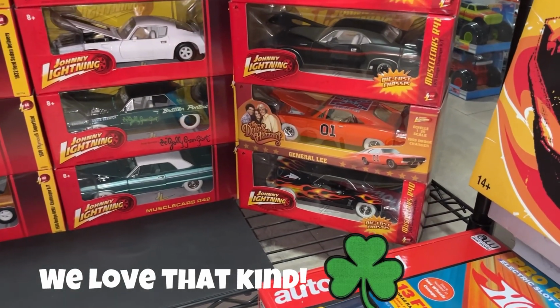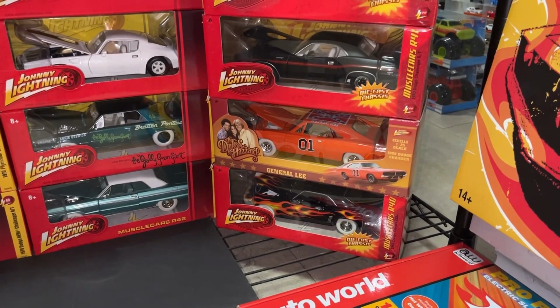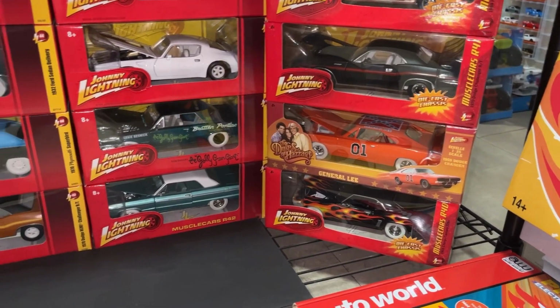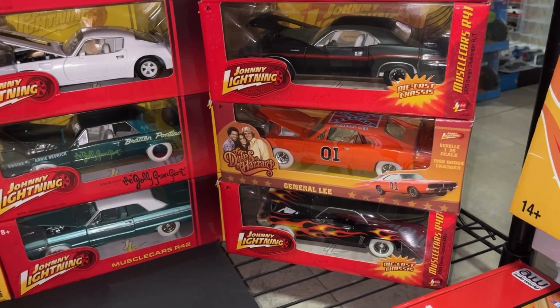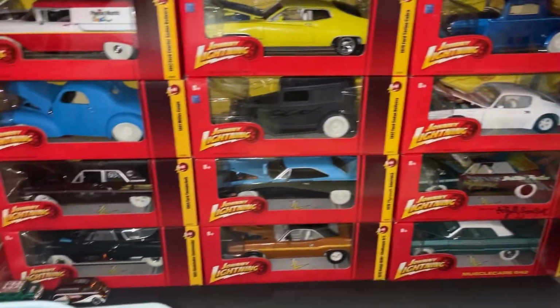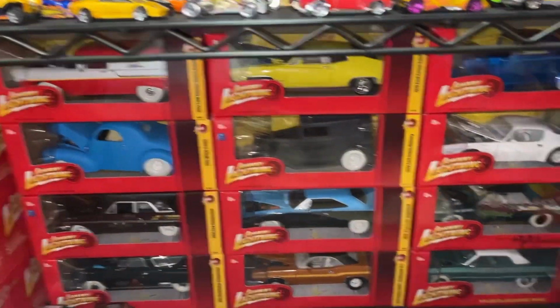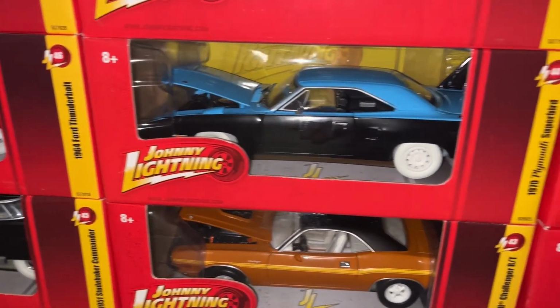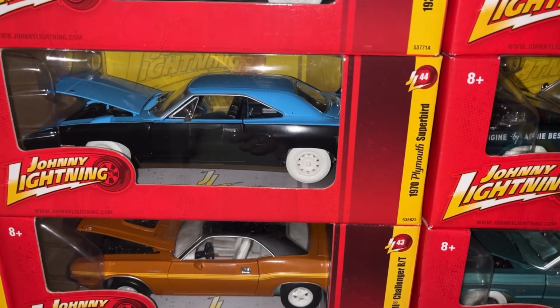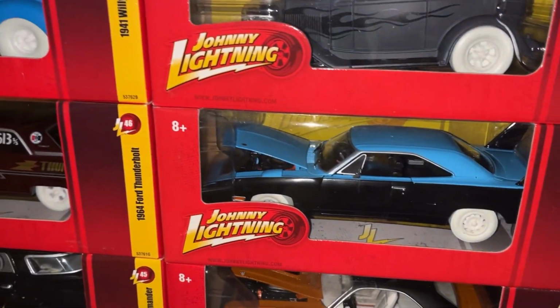Oh, he's got a General Lee White Lightning down here. Why does he have that hidden down here? He's got to have that up top, but I'm not going to touch his collection. But I got to tell him, well, you can't have that down there. That should be... Hit it from me. I love the color of this one, too. I've seen it before. It's that White Lightning Superbird, the blue one. That's beautiful.